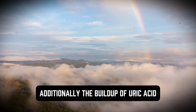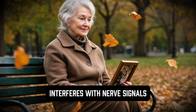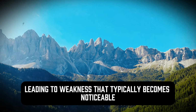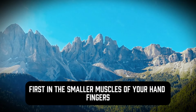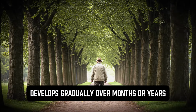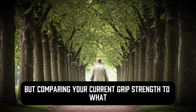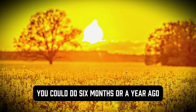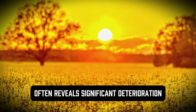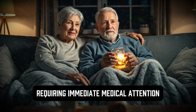Additionally, the buildup of uremic toxins that failing kidneys can't eliminate interferes with nerve signals that control muscle function, leading to weakness that typically becomes noticeable first in the smaller muscles of your hand fingers. Muscle weakness related to kidney disease develops gradually over months or years, so you might not notice the decline day by day. But comparing your current grip strength to what you could do 6 months or a year ago often reveals significant deterioration that indicates serious underlying health problems requiring immediate medical attention.